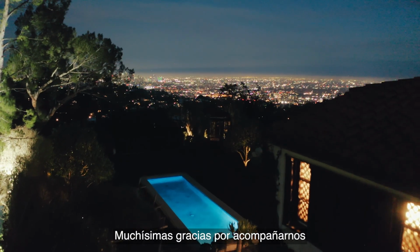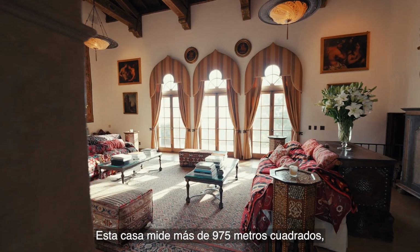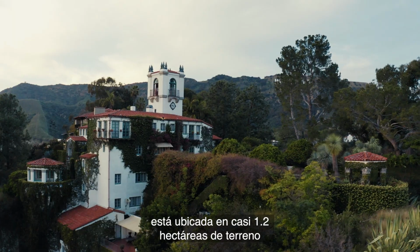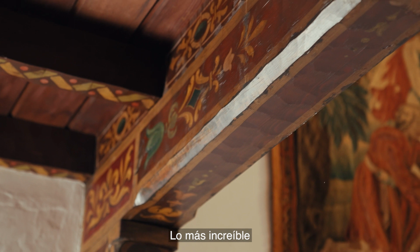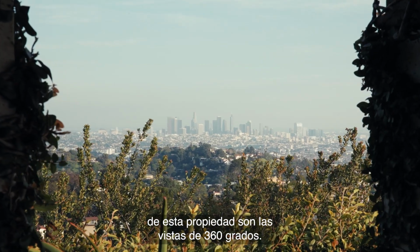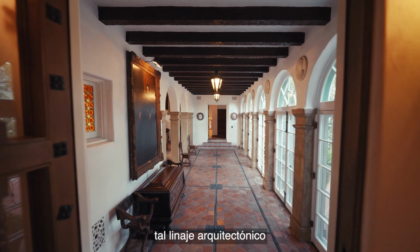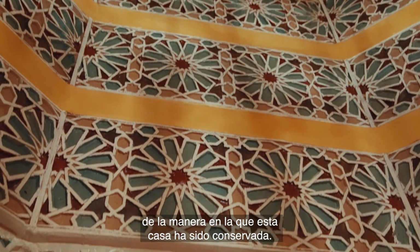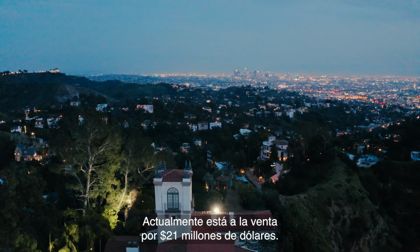Thank you so much for joining us on this tour of Castillo del Lago. This house is just over 10,500 square feet and sits on almost 3 acres and features authentic Spanish colonial architecture. The most amazing thing about this property are the 360-degree views. It's rare to find a house today that has such incredible architectural pedigree and has been preserved the way this house has been preserved. It's currently on the market for $21 million.